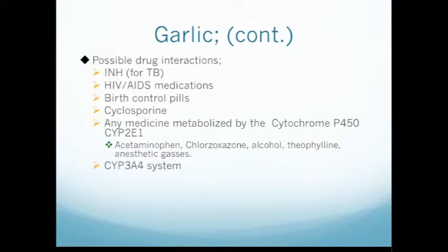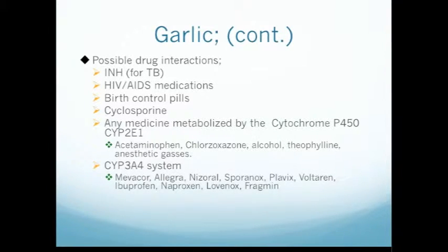Also, the CYP3A4 cytochrome system, which metabolizes Mevacor, Allegra, Nizoral, Sporanox, Plavix, Voltaren, Ibuprofen, Naproxen, Lovenox, and Fragmin. So taking garlic can interfere with the metabolism of these and also of Coumadin.